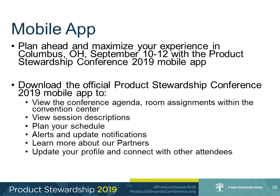It's not going to have descriptions or presenter detail, so it would be an awesome idea to download the Product Stewardship Conference mobile app. You can review the agenda, room assignments, full session descriptions, all the information about the speakers, the events that are going on.